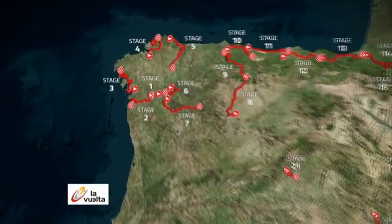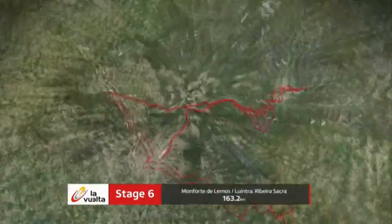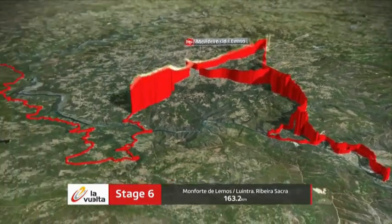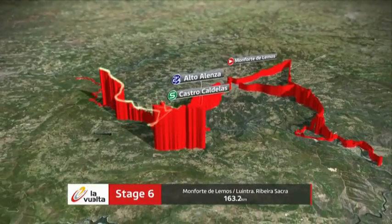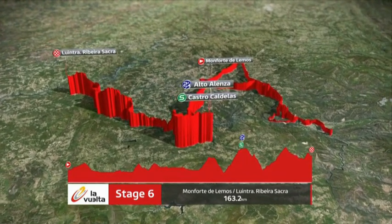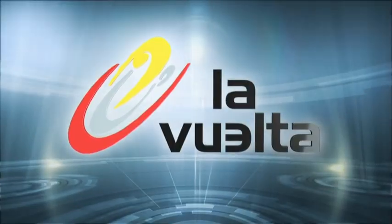Right, here's what's in store today. A lumpy 163 kilometres setting out from Monforte de Lemos. Just one official climb, the second category Alto Alensa, which oddly has the intermediate sprint 2 kilometres from the top. Plenty of unofficial climbs though, including a sharp little one at 2 kilometres to go and an uphill drag to the line in Luintra.